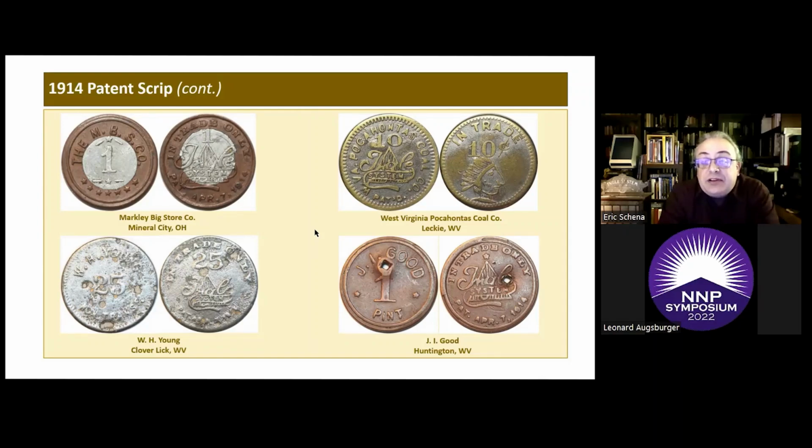This piece is not going to win any design awards. It has a rather crude rendering of a Native American chief on the reverse, and then on the obverse, it just crams in the name of the coal company in there, and just says patented, even though it is a 1914 patent date token. In fact, West Virginia Pocahontas ordered their tokens in 1918. Below is one of those weird denominations. This copper token from J.I. Good in Huntington, West Virginia, is good for a pint. And if memory serves, there's also a 1 quart denomination.